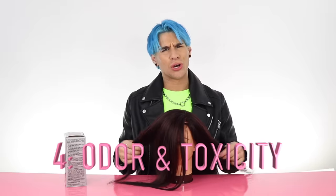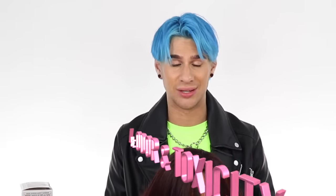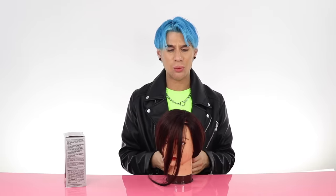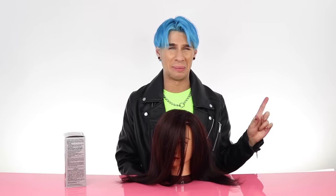Okay, now let's talk about odor and toxicity. The box dye was definitely stronger and seemed to be a lot more toxic. It definitely gave me a headache fast. The scent was okay. It wasn't atrocious. It was a nice kind of fragrance, but it was strong. And for that, I'm gonna give it a two.